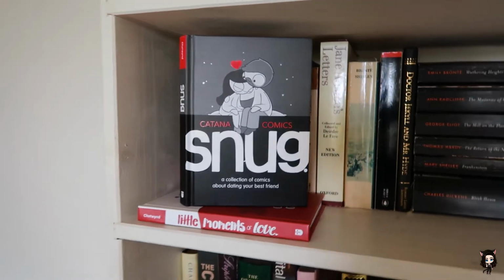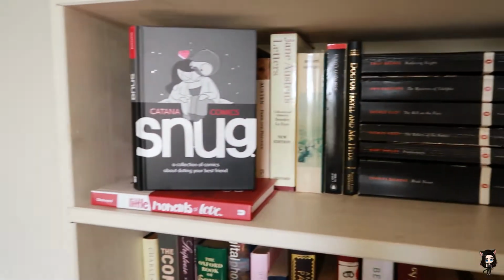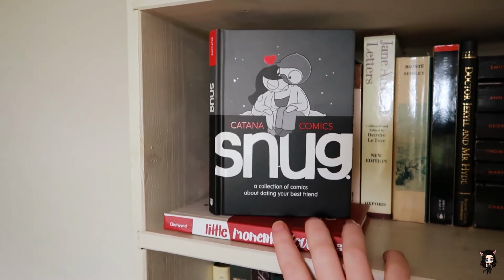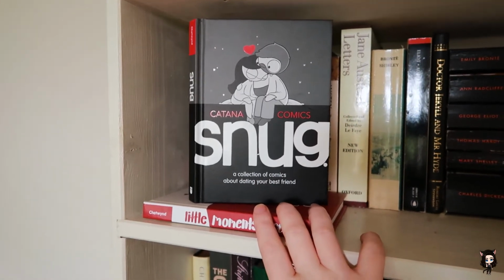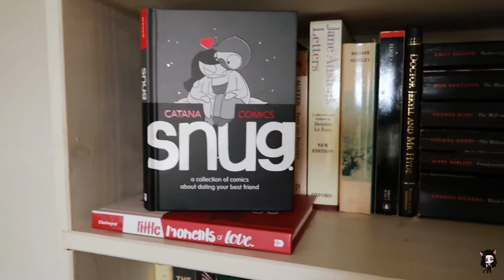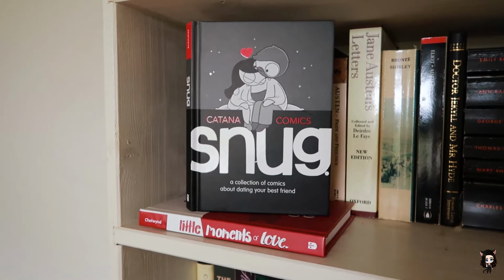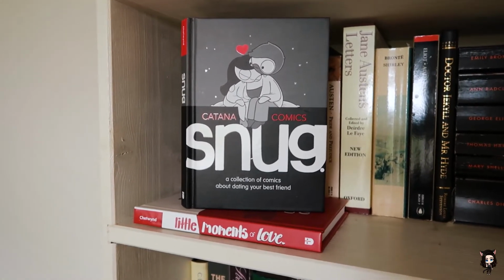So this is what I was saying about having cute little vignettes of stuff that I want to display. So these two books by Katana Comics were anniversary presents from Dan for me because we love all these cute little comic things. And I didn't even know that she had published books, but she had, and I love them. I think they're so cute. So I've got them both there, and I like to read through them every now and again.